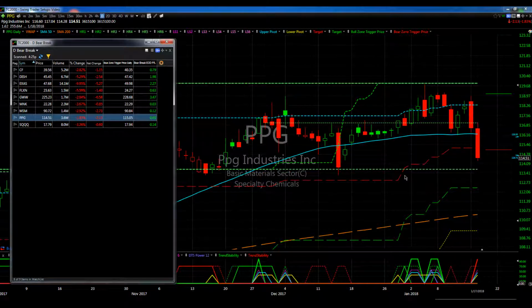Two big down days on this one. Got your support line that it held last time. It had a big gap down. May not can hold it this time.